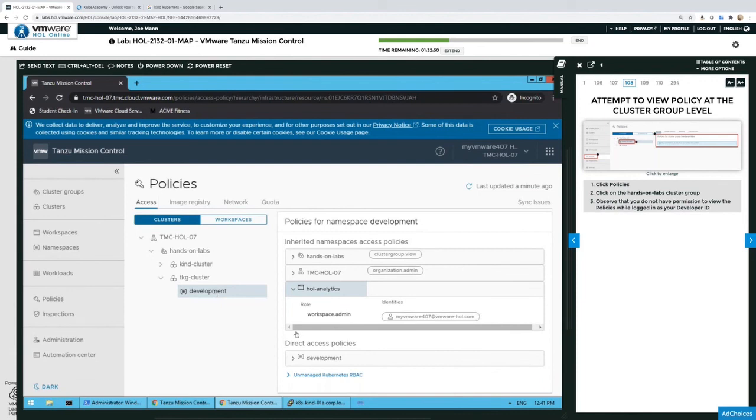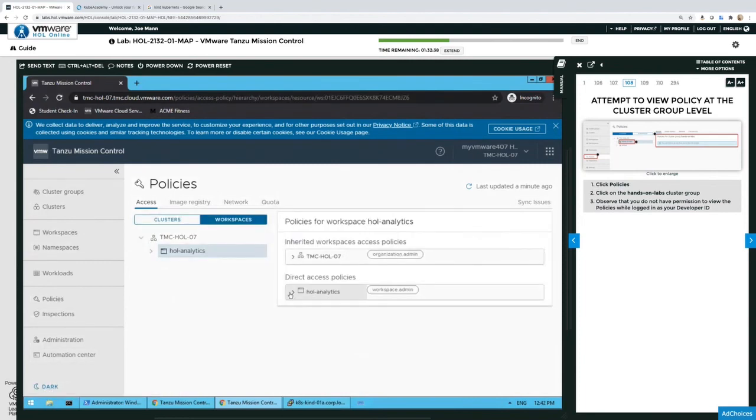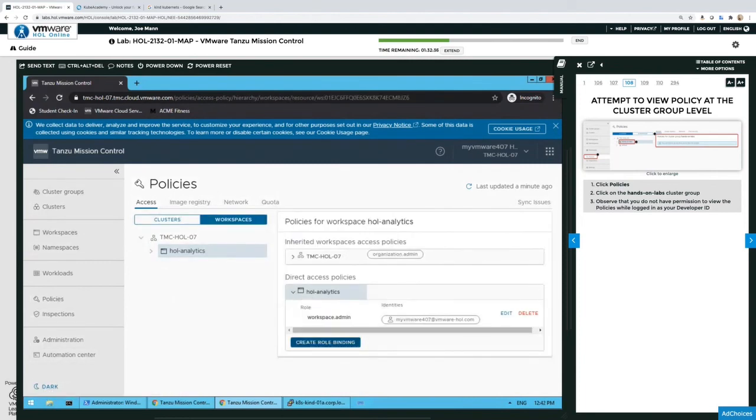So if I wanted to, because I am in charge completely of this workspace, I could add additional users to this namespace, or if I come over here into workspace, I could add additional users to this workspace because I have the ability and have been given complete control there. So that is something that we can enable developers to have complete control over what they need to have complete control over, while the operation teams can continue to lock down the cluster.